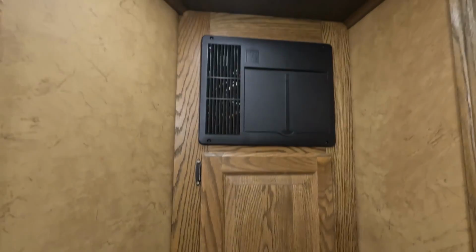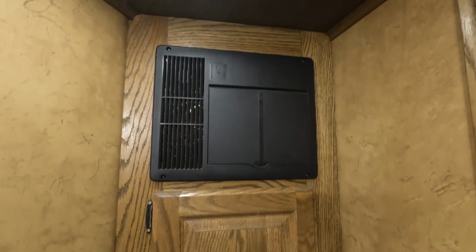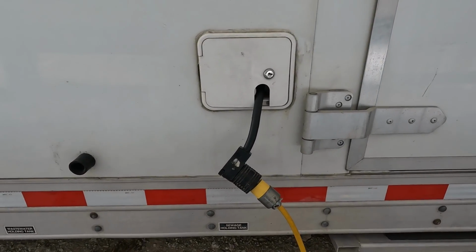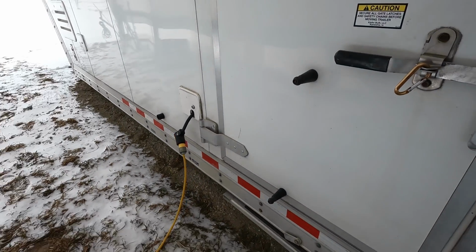I replaced the converter charger with one that has smart charging technology. The charging amperage is adjusted automatically depending on the state of charge of the batteries at the time. We have a generator in the tack space that allows us to run the microwave and the air conditioning when needed. While the generator is running, it is also charging the batteries.